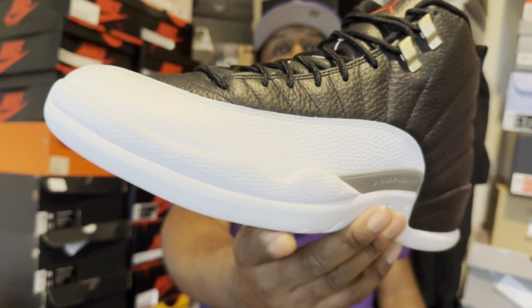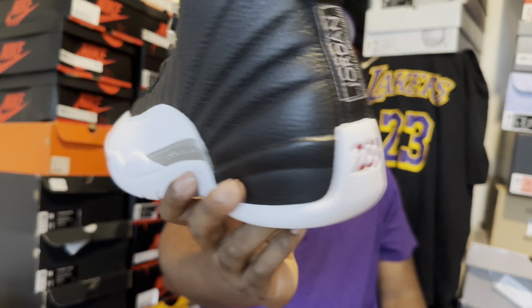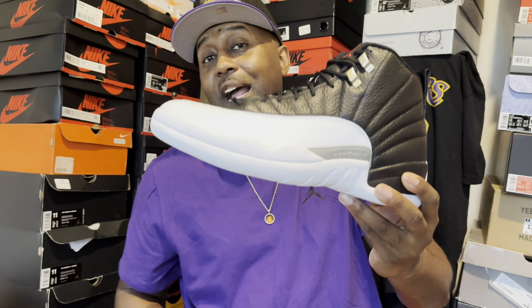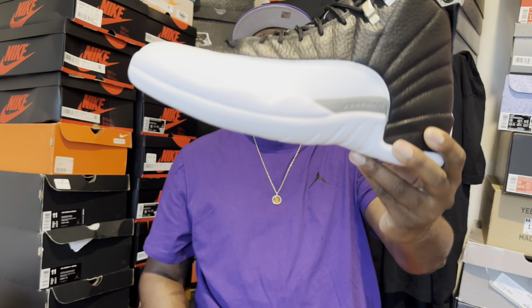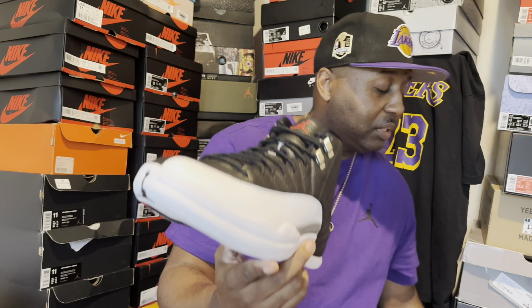And then last but not least, one of my favorites of all time, boom, playoff 12s. All right, so if you know, you know, the playoff 12s, one of the dopest, most iconic Air Jordan 12s, if not the most other than the Flu Game, that ever came out. So this is also another dope 12. So 12s got some dope stuff.